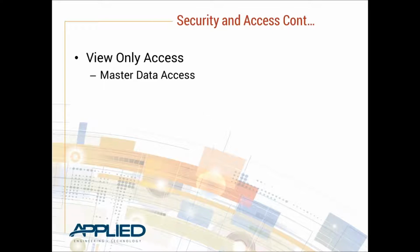Thanks, Aaron. Basically, view-only access is a form of data access that closely resembles the read-only status that our audience is probably very familiar with. Having the ability to view data without being allowed to change that data creates endless opportunities for information management while not having to worry about data corruption occurring.